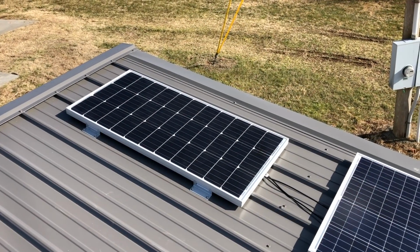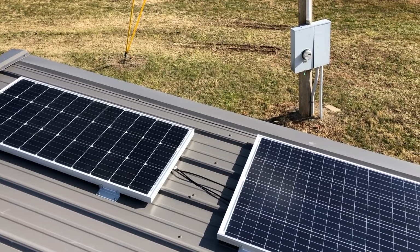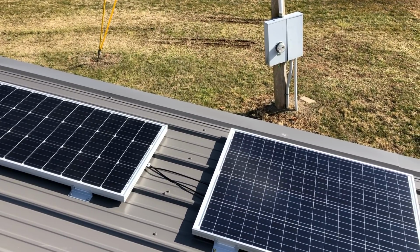Okay, so this is how the two solar panels are attached to the top of the goat barn. There are two different panels. One's a monocrystalline panel and one's a polycrystalline. The polycrystalline is a little bit cheaper. It didn't come with the mounting brackets. We had to buy those separately. And the monocrystalline one came with the mounting brackets. So those were really the differences between the two panels.